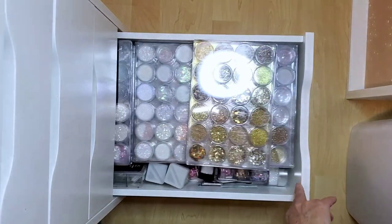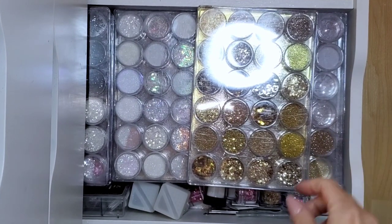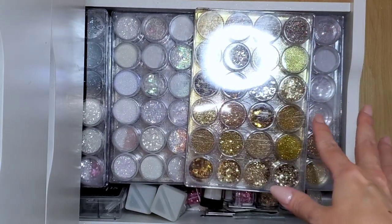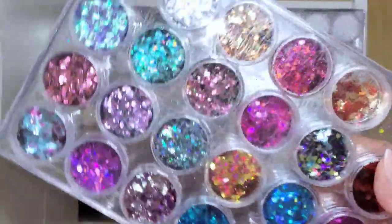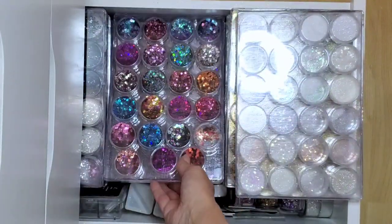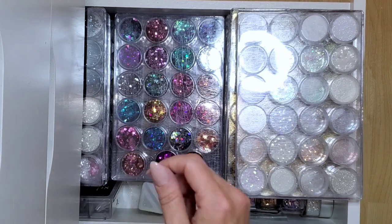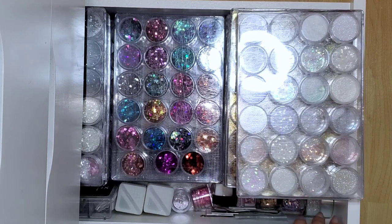And the bottom one, I'm just going to get a little closer and zoom in for you guys. I've got golds, silvers, whites, black, iridescent, and then I also have multicolor in here. So these are a lot of mixes, again, that I have not organized properly. They're just new ones that I've got, or multicolored ones that I have just put away. And then I just have a random box of tips, which honestly does not belong in here, but I put it there just to prevent these ones from sliding back. Again, these are more glitter that I need to organize.